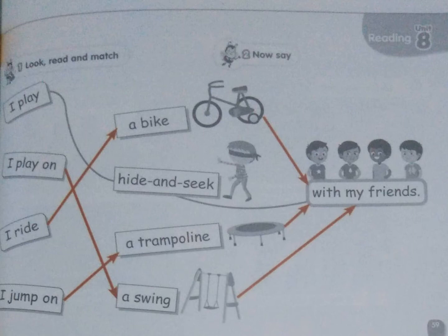two. I play on دي اول الجملة اللي موجودة في الجزء الشمال. اوكي. I play on A. Excellent. A swing. انا بلعب على المرجحة. With my friends. Excellent. بقت عندي جملة مفيدة. I play on a swing with my friends. Now draw a line between I play on to a swing. And draw a line between a swing to with my friends.